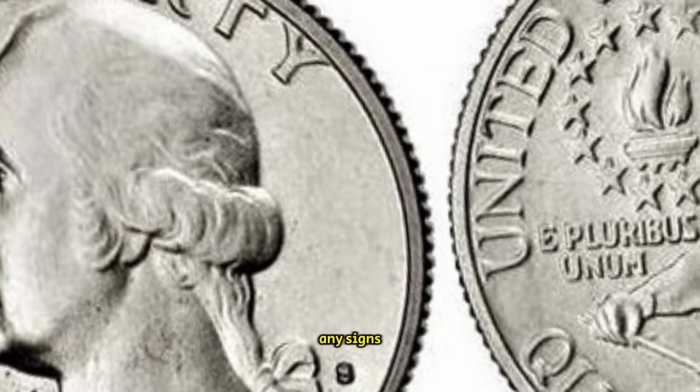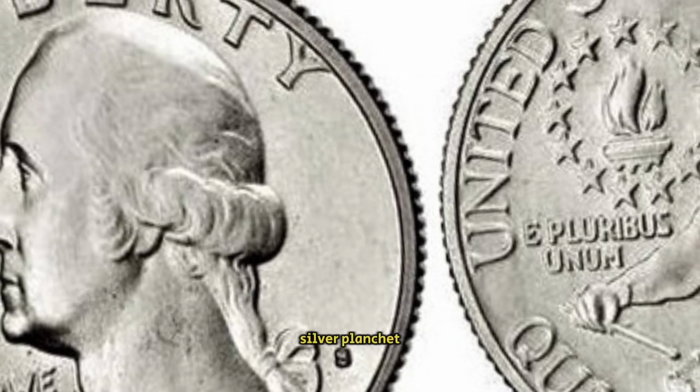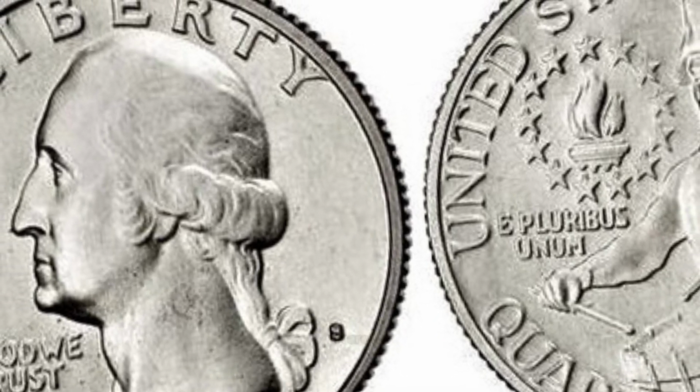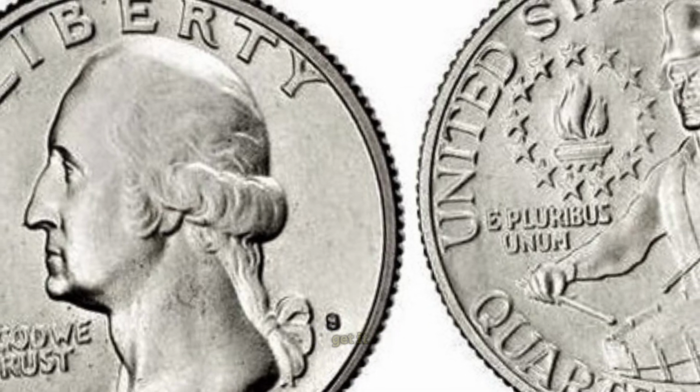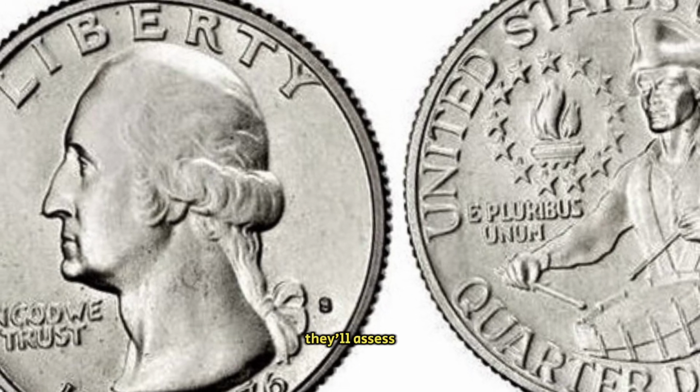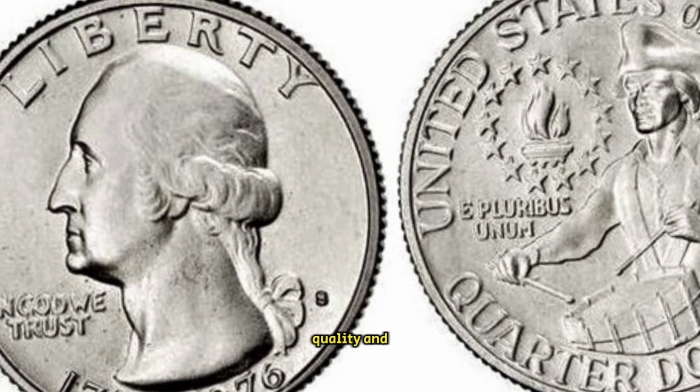Look for any signs of the coin being struck on a silver planchet or any other noticeable mistakes in the design or strike. If you think you have a rare 1976 quarter, get it graded by a professional coin grading service. They'll assess its authenticity, quality, and market value.